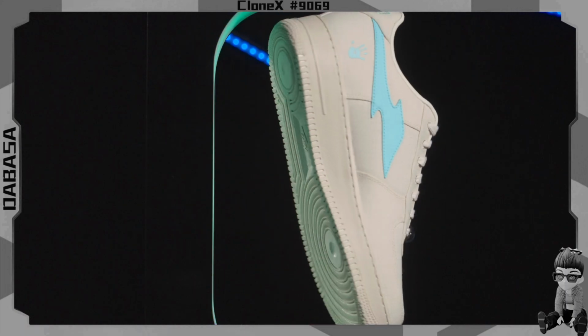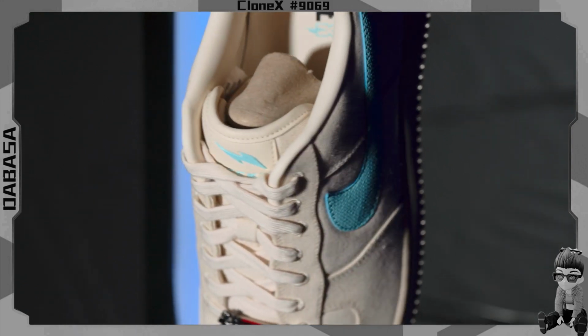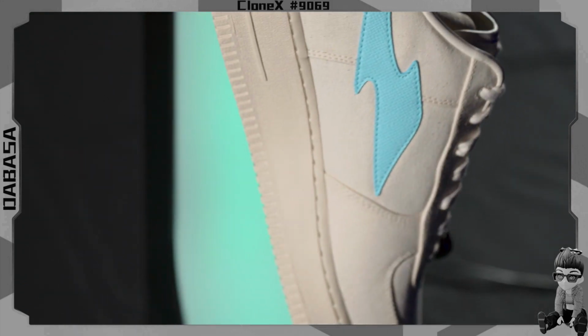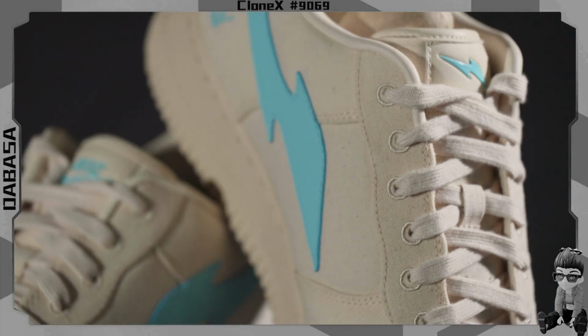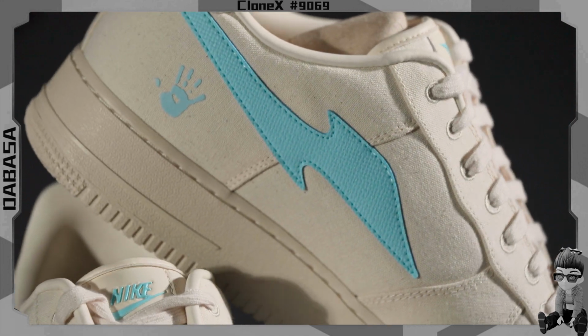This pair really makes me think of the Tiffany color, and I think it looks great with the shoes. If I take a picture, I'll turn my foot like this, because I want him to see me on the inside. Yes, because the inside is RTFKT. Right, you've noticed that the RTFKT logo is on the inside of every pair of shoes. Yes, it's very special.